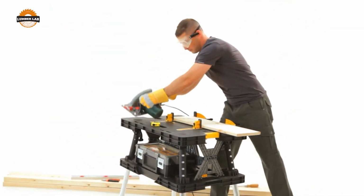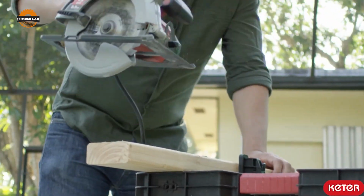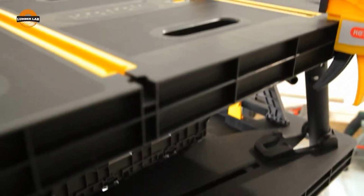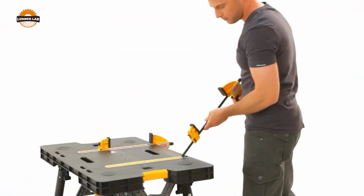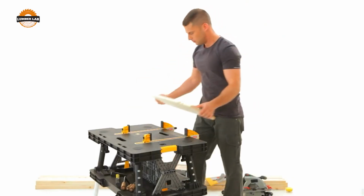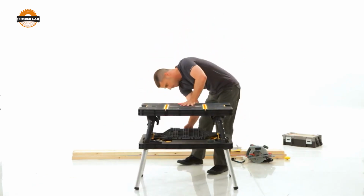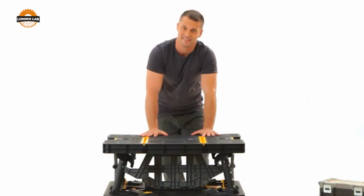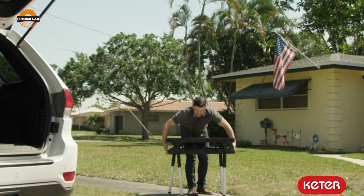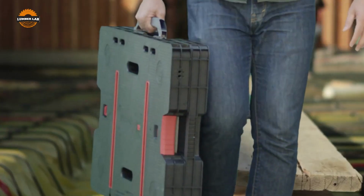So, whether you're working with wood, using a miter saw, or handling something heavy, this table keeps everything steady and in place. What helps even more is the pair of clamps that come with it. They lock in materials either sideways or upright, which means you get more control while you work. There's also a small shelf underneath to keep your tools nearby, which avoids running back and forth. It's made of weather-resistant plastic and has aluminum legs that don't rust or wear down easily. And even though it's this tough, it still packs up slim and tucks away when you're done.